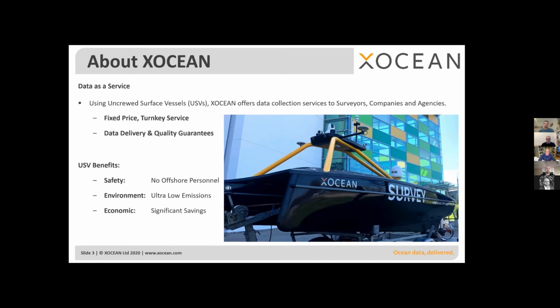The previous speakers have spoken about the different scenarios of why you want to use a USV. Safety is always the thing that's closest to all of us, and having no offshore personnel obviously makes it a lot safer. But the one that's almost as important at the moment, and is gathering more momentum, is the whole environmental impact and ultra low emissions.